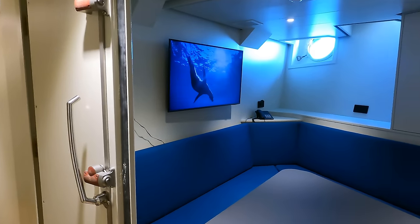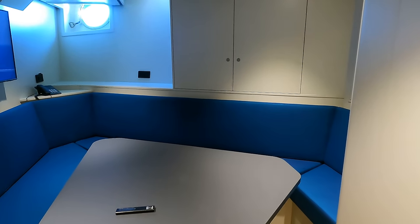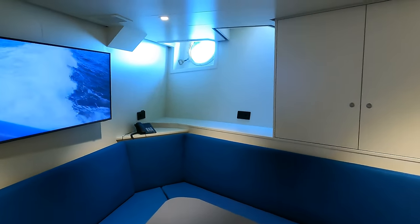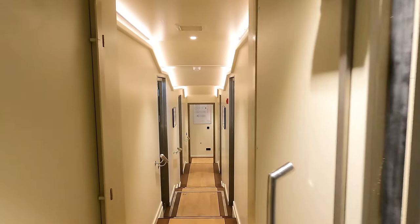On the pool side, we find an area where the crew can sit and relax during some well-deserved downtime. I also like how there is a porthole in here which enables some natural light to enter this space.